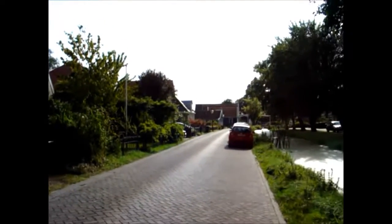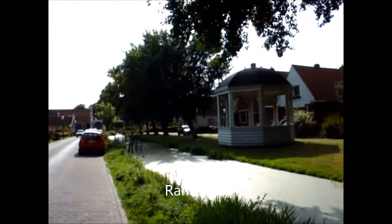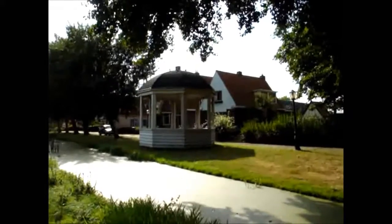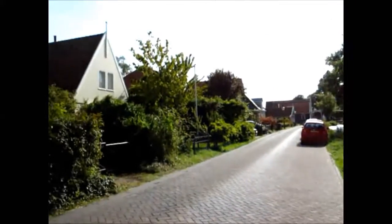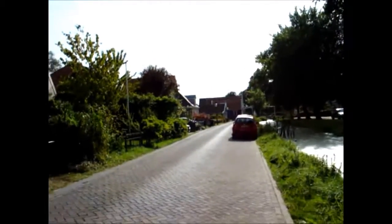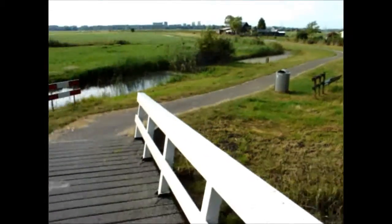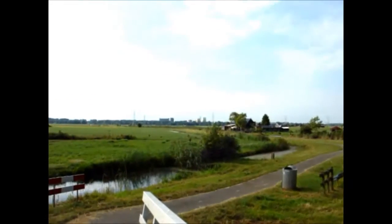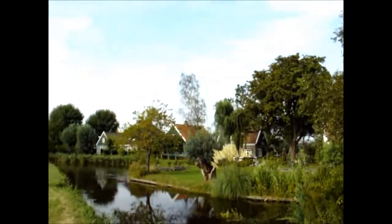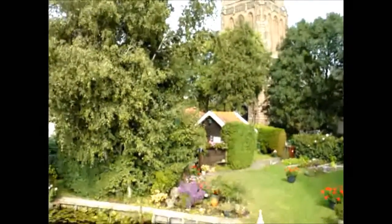Village is called Randstorp. It's the first village you enter coming from home. Also an old Waterland village. Very nice as well. So we continue the last part. There you see in the distance the town again. Here, the last part of this Ransdorp village with the tower. Beautiful garden.